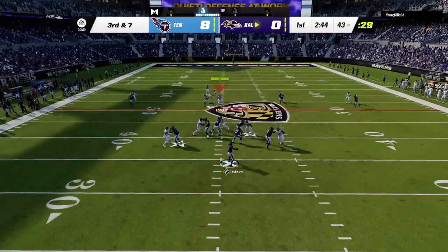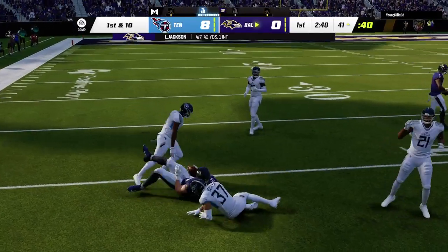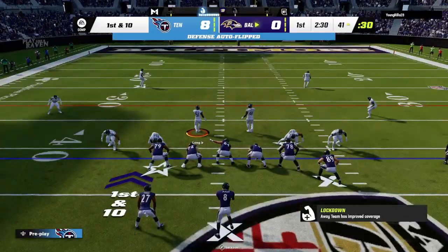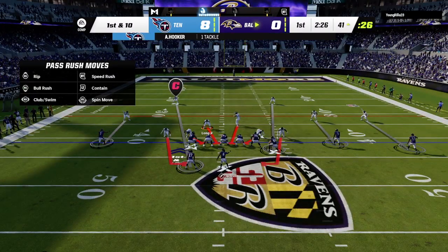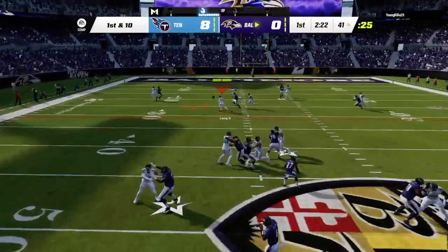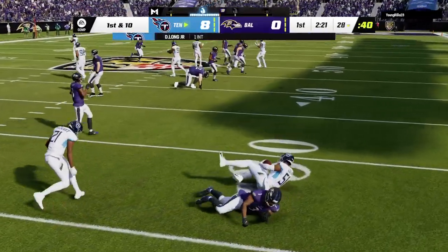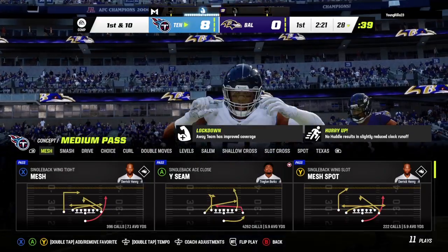They go play action with Jackson. That ball caught. It's Mark Andrews, the tight end. And he's going to have another first down as the tackle's made at the Titans' 41-yard line. Off the play fake to Dobbins, here's Jackson. Into a double team, and it's intercepted. And the Titans are going to take over at their own 28-yard line.